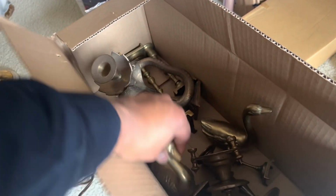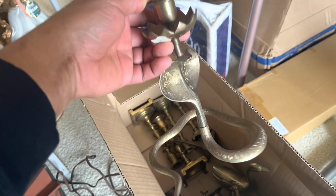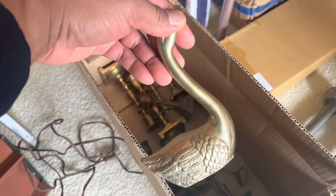So moving back along over here, I'm gonna dig through this box of brass. These candlestick holders right here are absolutely amazing. The rest of the box is full of more brass candlestick holders. Honestly, I think it just makes sense to take the whole box.